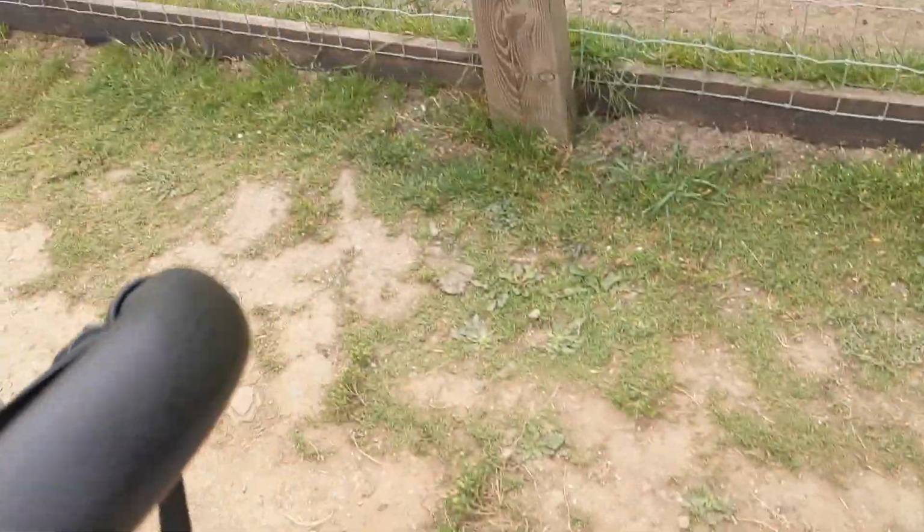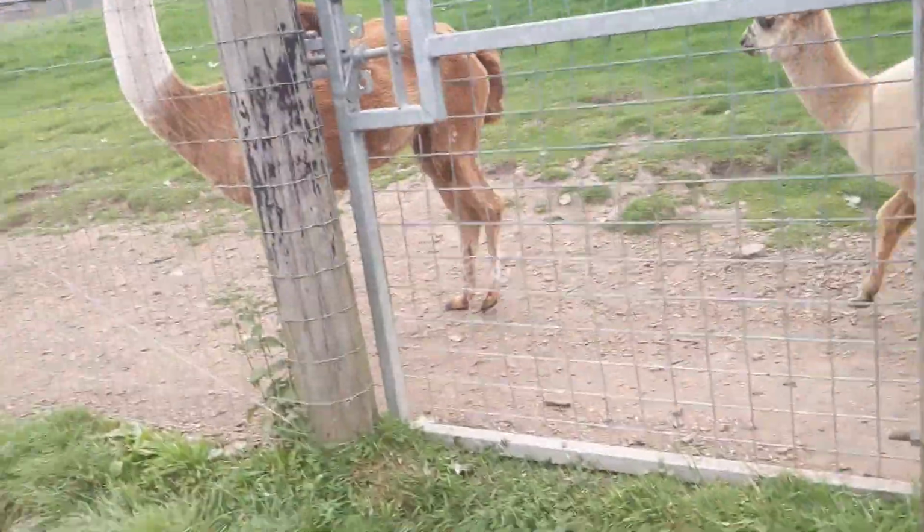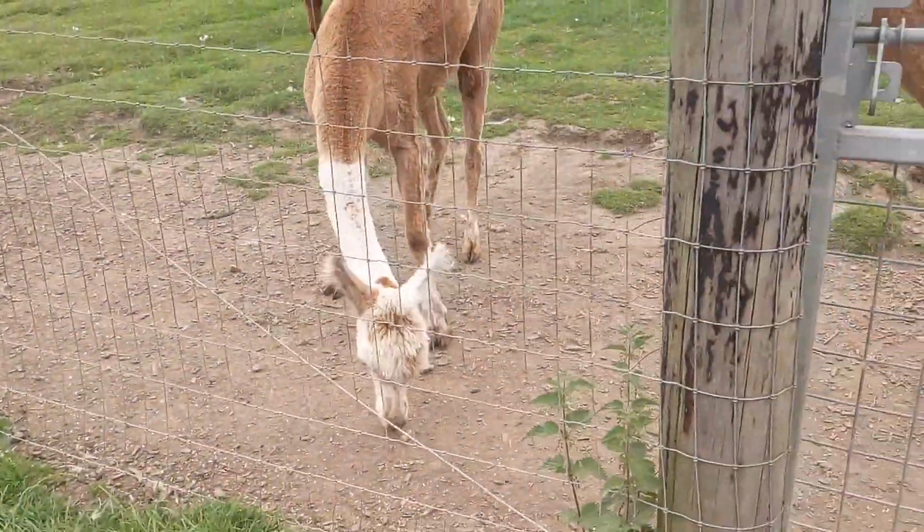I thought you were going to hit it. Look, is it getting up? No. Wow. Oh, I don't want to chuck it up. Just put it through the gap then. Put it through one of these gaps. No.